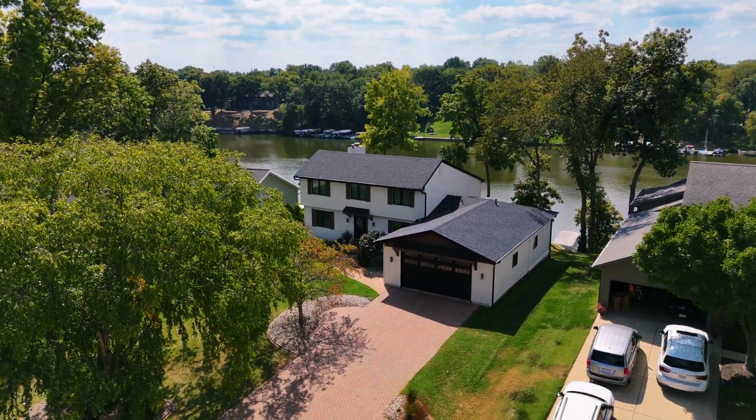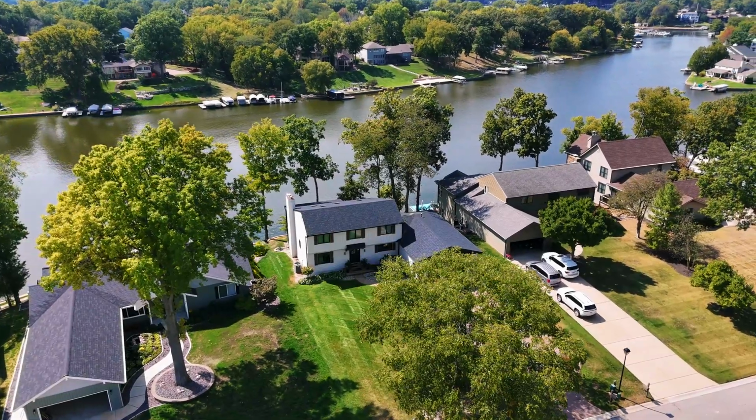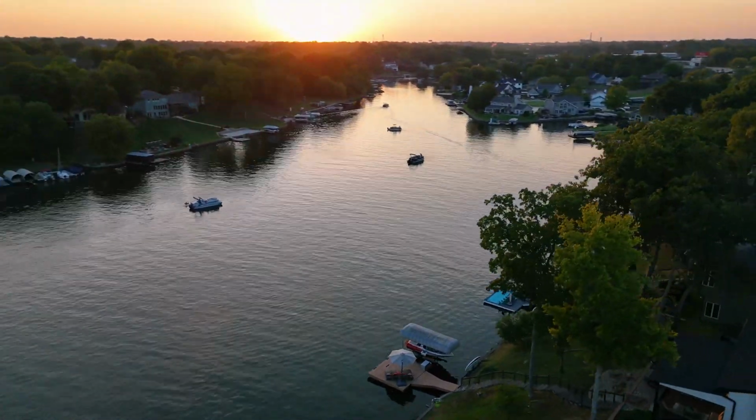When you buy a house in Lake St. Louis, you're not just buying a house, you're actually buying into a lifestyle. This home is beautifully situated on a quiet cul-de-sac lot overlooking the big lake in a very wide cove. It has a private dock, it has a lift, and wait till you see the covered deck that overlooks the lake, which is western facing, and the sunsets are absolutely unbelievable.